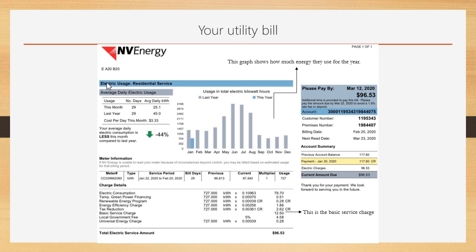This is an NV Energy utility bill. When we put in a lead, we have to have a copy of this. One, because when we submit to NV Energy, this is how they confirm people are who they say they are. But two, this graph actually shows us how much electricity they use for the year, and we use that to build their solar proposals. So we have to know how much electricity is being used in the house to know how many solar panels to put on the roof. So that's why when we first meet with a customer, we get a copy of this. This is essential to building their proposal.